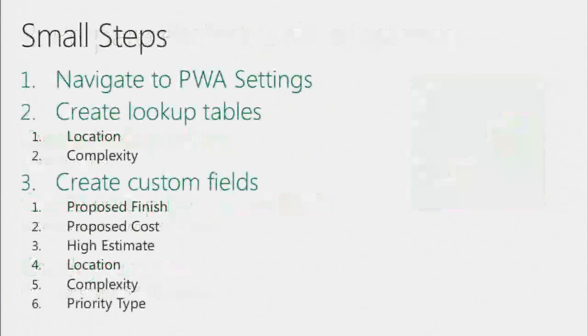So the small steps that we have to do is we have to go to PWA settings. We need to create lookup tables. We need to create a location and complexity lookup table because these are fields that I've got in the spreadsheet. And the fields that I have in the spreadsheet that I need to move into Project Server are proposed finish, proposed cost, high estimate, location, complexity, and priority type. These are the fields that were picked up from my PMO Excel spreadsheet.